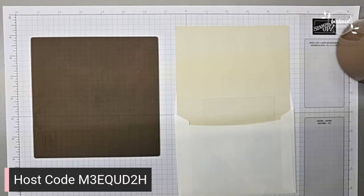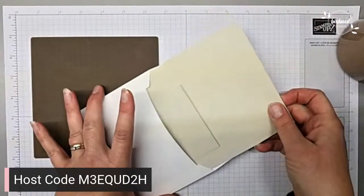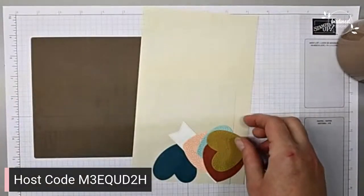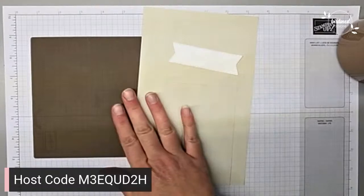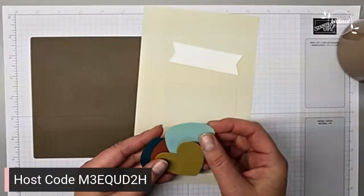I'm still finishing my evening coffee, so bear with me. The DSP is so pretty, you guys. I agree. All right, so here is your card kit. Now remember, I will cut out this piece for you from the Stylish Shapes, but I will not cut out all these little hearts, but you'll get the paper to do so yourself. So you'll need the bundle.